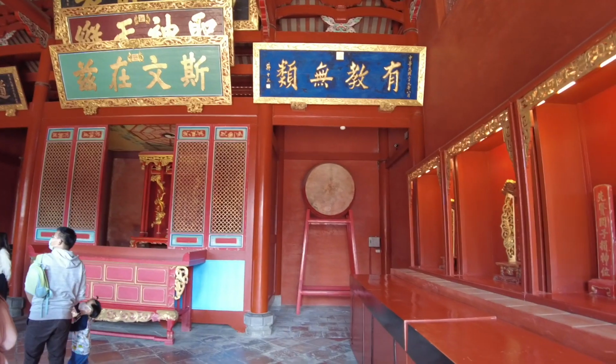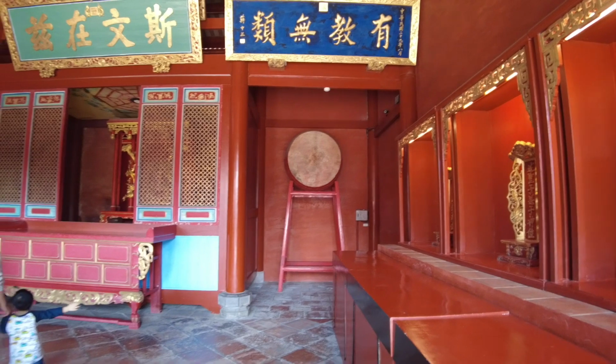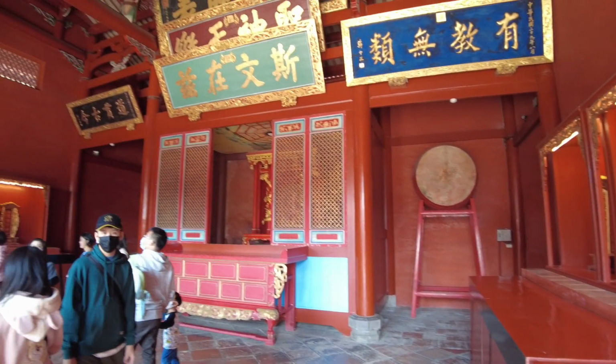There's a tour group inside the temple, so I'm gonna go in. So if you hear someone waffling on other than me, that's the tour group talking about the temple. And this is what a Confucius temple looks like inside. That's it. Really bare.